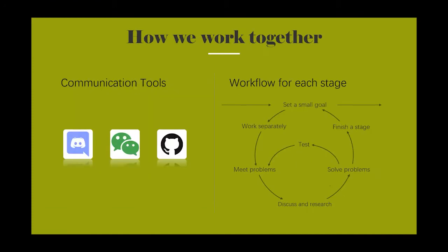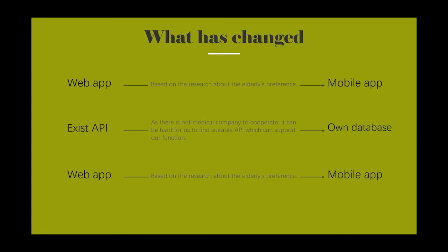To achieve efficient cooperation, our team used communication tools including WeChat for regular communication and Discord for meeting twice a week. We worked on each part separately and combined them together through GitHub. Except for the overall plan, we also made goals for each stage, and when we met difficult problems, we tried to solve them together. Several big changes have been made through the process.